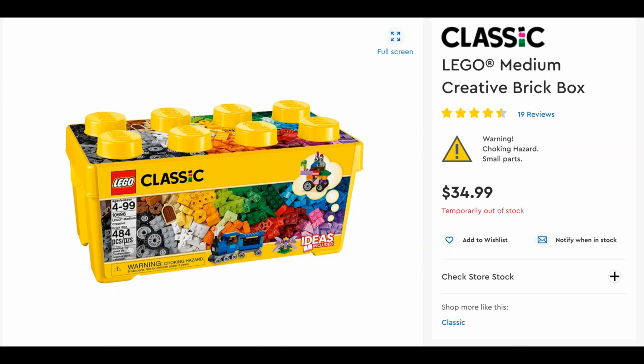There's also not any unique minifigures in these sets. Usually unique minifigures are a good indicator for a set that'll go up in value. Maybe if the pieces aren't rare, but the minifigures are unique to the set, you're going to see a good return on investment for those type of sets. But these Lego Classic boxes, for me, just don't make much sense.